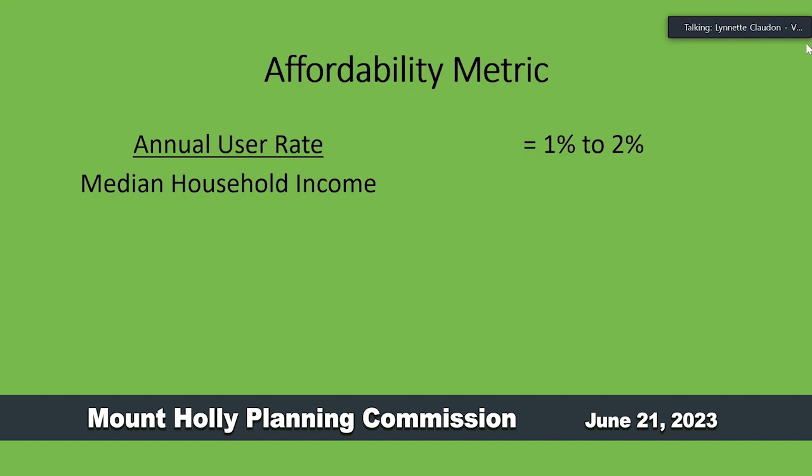So a concept to introduce as part of the presentation is what's called the affordability metric. This is a metric that EPA decided during the 1990s as part of a combined sewer overflow report. They considered that users would be able to afford a bill provided that the annual user rate divided by the median household income of the service area was between 1% and 2%. As we go through these slides, we're going to see a lot of examples, and we're going to bring them down to the annual user rate.